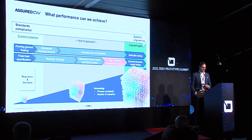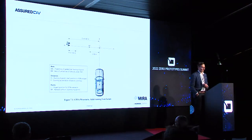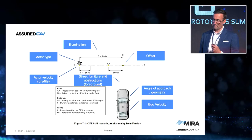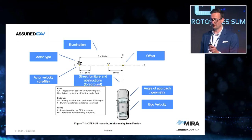So if we just take this hybrid approach and run through a quick example of how we can actually scale these types of scenarios. So here we have a standard AEB scenario, and here you can see that we have a fixed number of parameters. If we look at some of those parameters, we have the actor type, we have the illumination, we have the velocity that that actor will approach, we have the offset of how that vehicle will intersect with that actor in order to trigger that AEB response. And we can vary some of these things. So for instance, the actor type, we could use targets like e-scooters, we could use vulnerable road users with cyclists, child on bobby car, and so on.